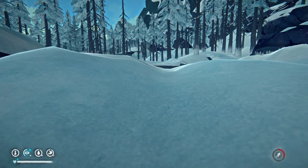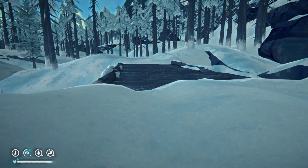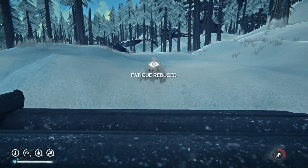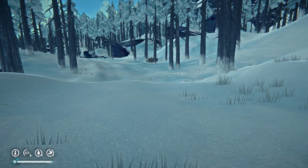It's still a road. Ooh, a bridge. Okay. Okay, I see a little hut. That's a good sign.